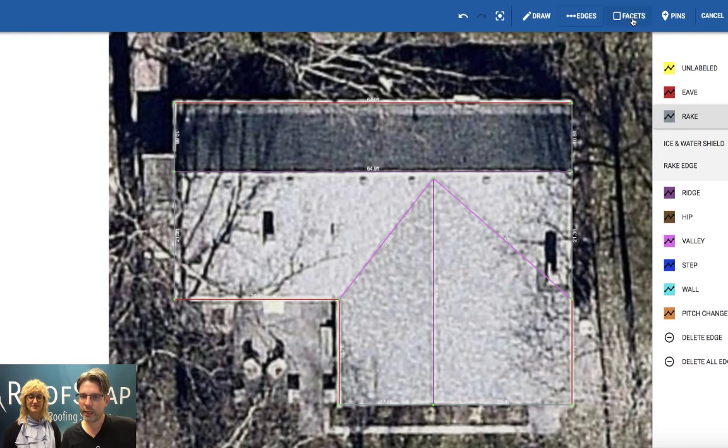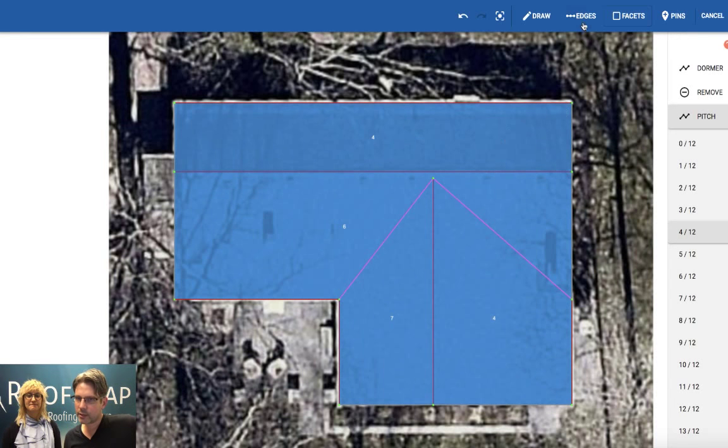Right. At that point, let's take the rake for example. The rake knows that it doesn't travel horizontally. It knows it travels up and down a slope. Right. Well, for the rakes on the main part of this house here, when I labeled them as rakes, based on the fact that there is a 6/12 pitch, those lines actually grew. They actually got longer. Really? Yeah. It takes into account the slope that the line applies to.